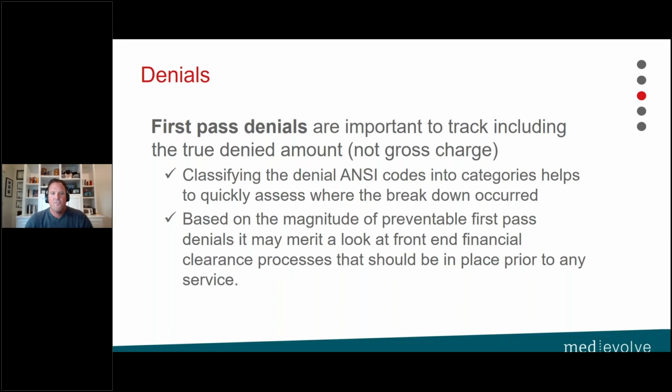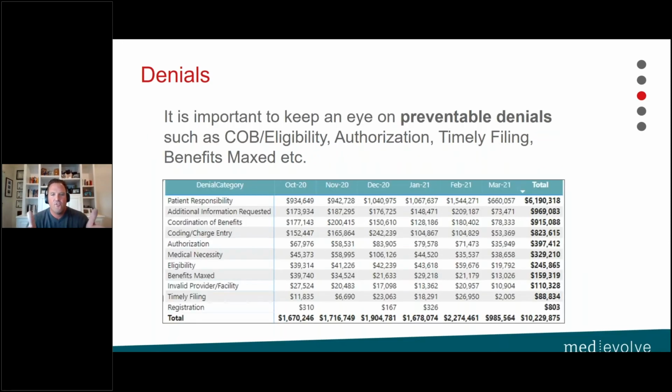It's going to make your life so much easier when you can look at a trend like this and you can say, okay, what am I being denied for? So I could look at patient responsibility right there and say, man, look at February. $1.5 million got denied, almost $500,000 more than January. And what's funny about February is there was a lot less visit volumes. It was less days, at least we saw that, right?